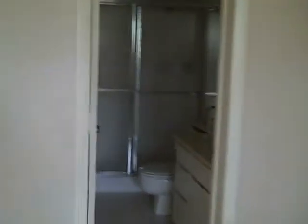It also has a full bathroom with a shower, full sink, and a single vanity, mirrored wall. There's some damage to the wall here, maybe a little bit of paint, but it's generally in pretty good condition.